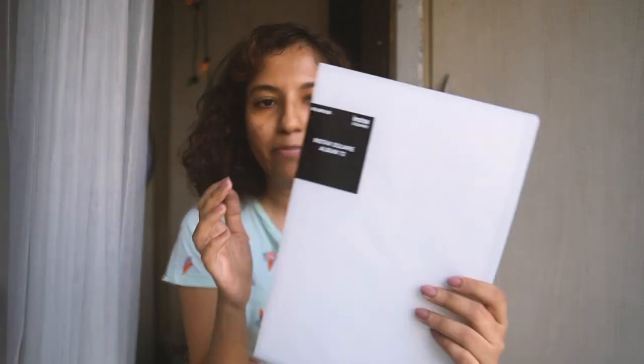The first thing here is basically a square photo album. It's nice. It's plasticky, not very luxurious or anything. It kind of feels like a plastic file folder. And this one will hold 72 photos. Quite good, I think. I also have over here a tin which you can use to keep the photos in.